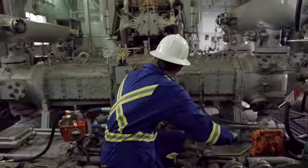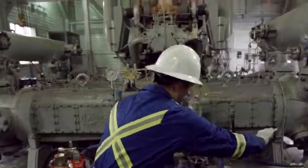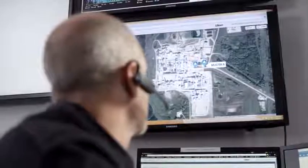Knowing who's on your site and where they are and being able to evacuate them as quickly as possible is traditionally a very difficult problem. And with G7, you know within seconds who's safe and who's not safe, and you can see your team evacuating to muster points in real time.